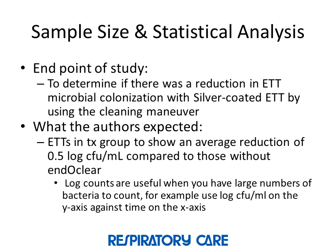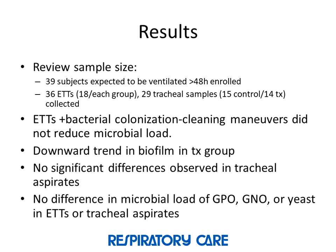So results. So review the sample size. Again, we had 39 subjects expected to be ventilated over 48 hours, 36 endotracheal tubes, 18 from each group, 29 tracheal samples, 15 control, 14 treatment were collected. All the endotracheal tubes were positive for bacterial colonization. Cleaning maneuvers did not reduce any microbial load. There was a downward trend in biofilm in the treatment group that had used the EndoClear. No significant differences observed in tracheal aspirates. No significant differences in gram-positive organisms, gram-negative organisms, or yeast in the tracheal tubes or aspirates.